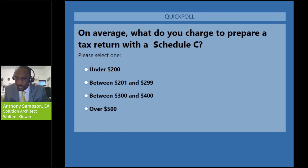Right now, we see 43% between $201 and $299. Next up is 29% between $300 and $400. Number three is under 200, and then 3% of the attendees today over $500. That's for a 1040 tax return with a Schedule C. Absolutely, those are some good results coming in. Only about 72% of you voted, so if everyone could vote, we definitely want to find out more of what everyone has to say.